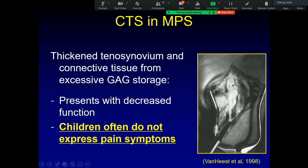And you can see here, it's a little hard to see, but this is the median nerve. This is the nerve that gets compressed in carpal tunnel syndrome, and you can see it's extremely compressed by this accumulation of materials here. And I often get yelled at by families who say my kids have pain, but most of them are asymptomatic. Some might be symptomatic.